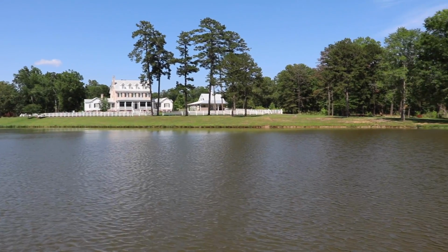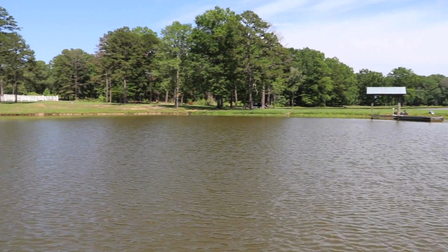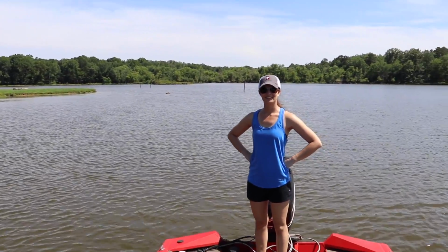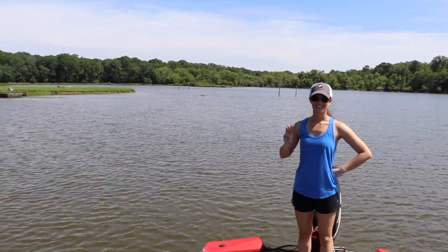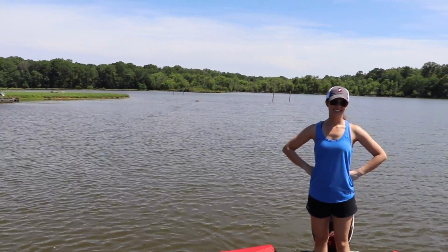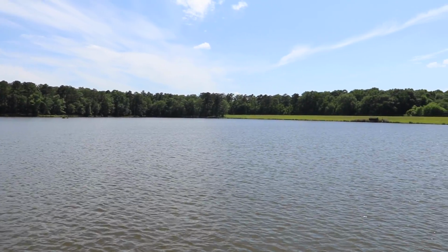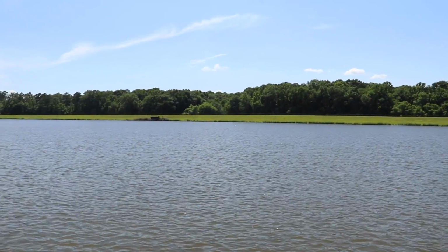Alrighty folks, Liz and I have been invited to fish this beautiful spot here in Alabama. It's supposed to have some big bass in it, so we are going to start with the quest for Liz's PB Part 3. Last summer we tried to break it and we came close. We got to get 10-6, and this spot is supposed to have some 10-pounders in it, so we're going to get out here, get after them.